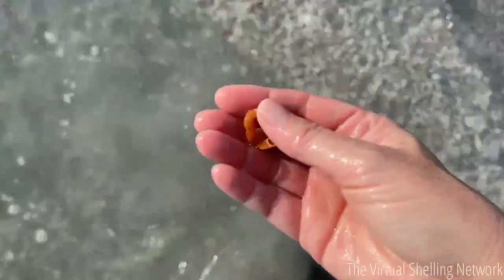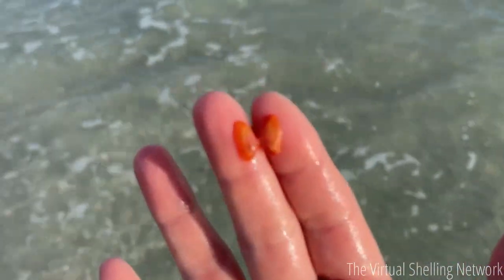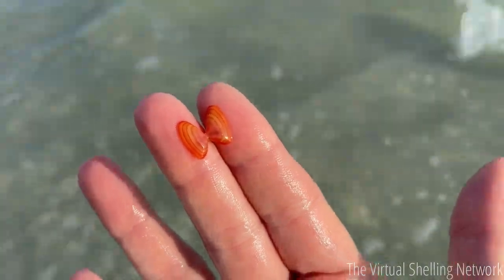So I would recommend, oop, there's a little worm shell. Look at that one. Worm shell here, and let me grab this really pretty coquina too. I love red coquinas. How pretty. So gorgeous. So you'll notice that sometimes as you're walking, you just won't see as many shells, right? So that means you either gotta go walk further or you gotta go back the other way.